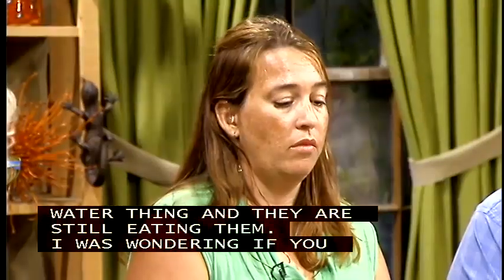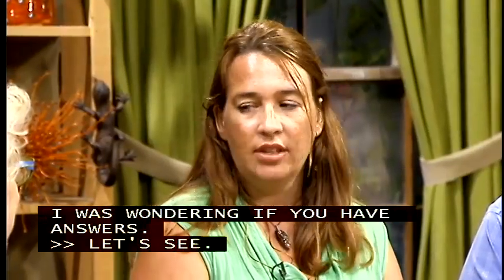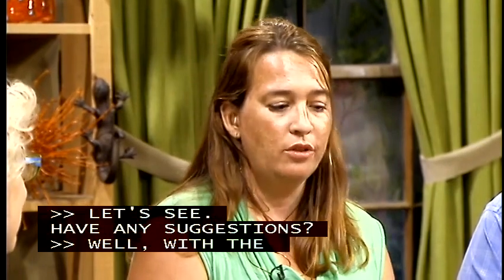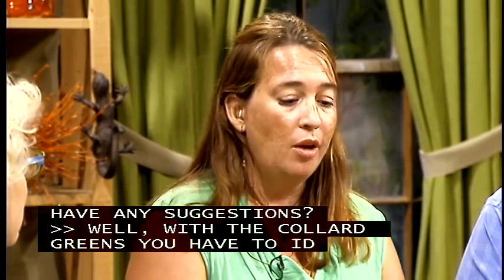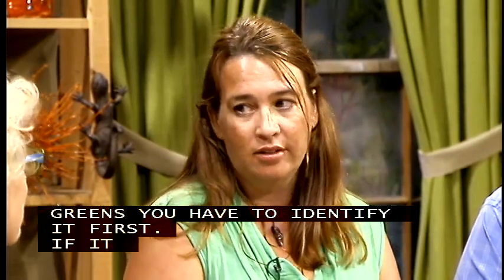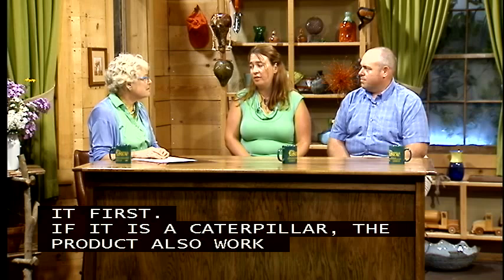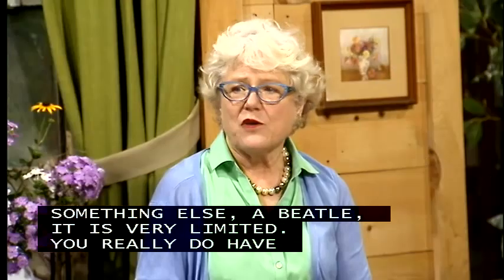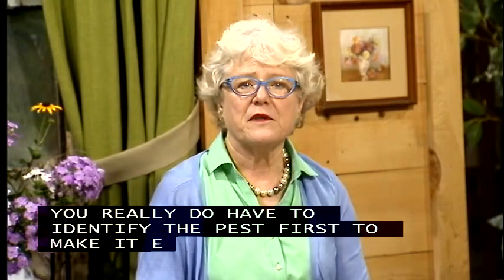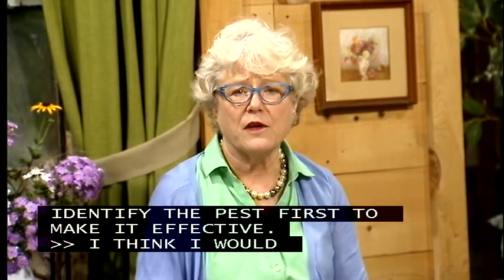Well, with collard greens, you really have to identify the pest first. Certain things will work. If it's a caterpillar, BT products will work. But if it's something else, a beetle that's getting in there, she's really very limited. You really do have to identify the pest first to make it effective. And I think I would just try to go out, Connie, at different times of the day, perhaps very early in the morning, and look.